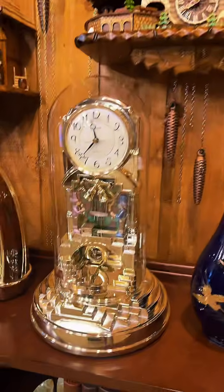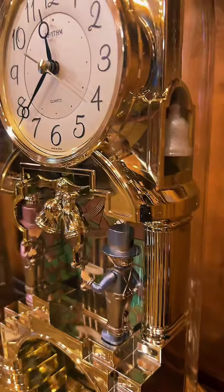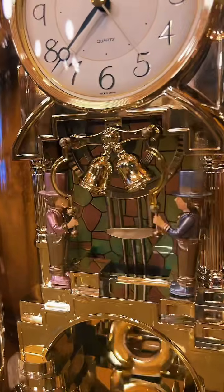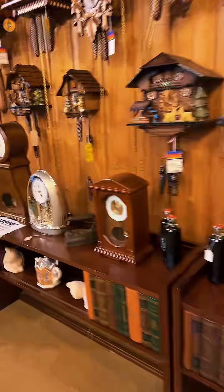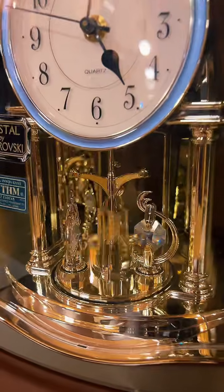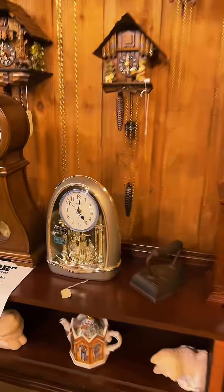Anniversary clocks. Yes. This is not really your standard traditional anniversary clock, but check this thing out. Is this thing not awesome? Look at all the movement. Look at those little dudes. I bet their arms are tired. But yeah, they got some regular ones too, but a lot of different ones. Like this is sort of a different type here, and some of the wall clocks even have similar pendulums to anniversary clocks.